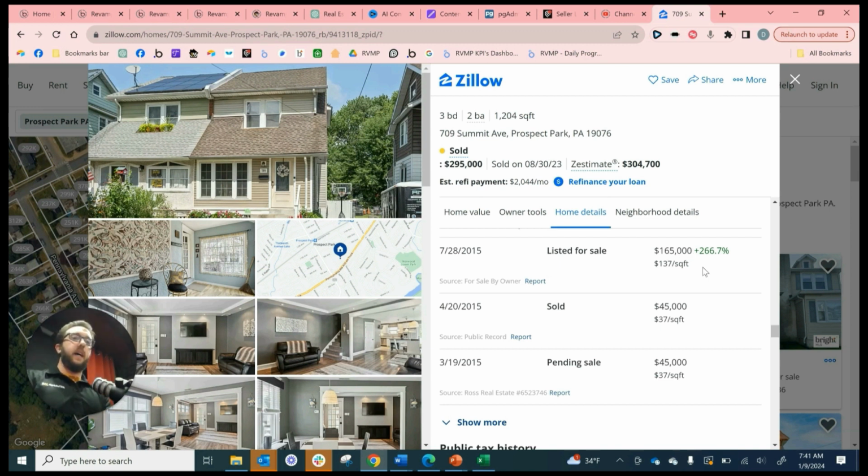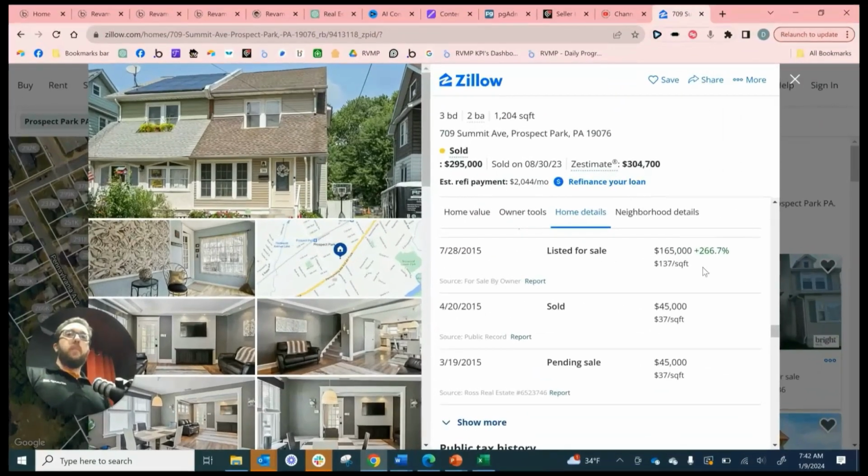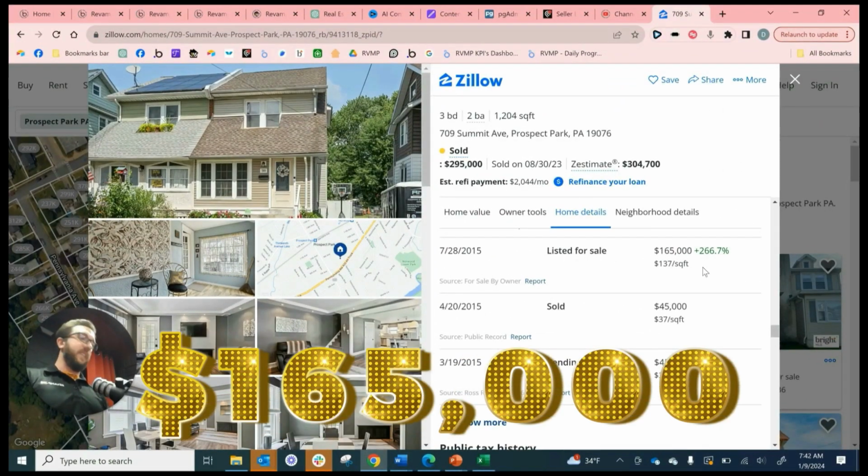So again, I said that the rehab was supposed to be 8 weeks. We ended up being about 10 weeks on the rehab. And then, of course, you always have whatever it is, 30, 45, 60 days that your buyer needs to get to settlement. So bought for 45, sold for 165.